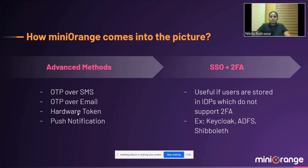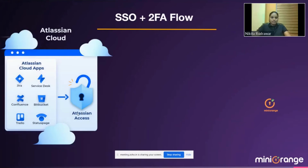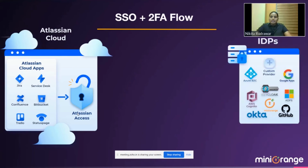Let's discuss how the miniOrange 2FA solution works for Atlassian Cloud. So there are three entities in this solution. First one is Atlassian Cloud, where all the Atlassian Cloud applications are there, and on top of that, there is Atlassian Access. Then there is your identity provider, where all your user credentials are stored and from where all your users are managed.